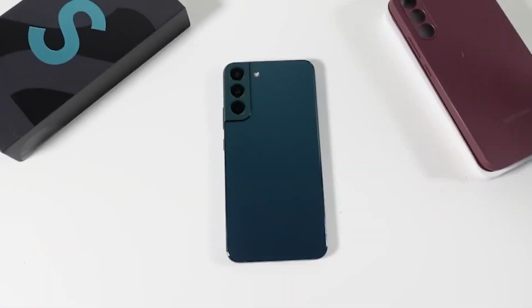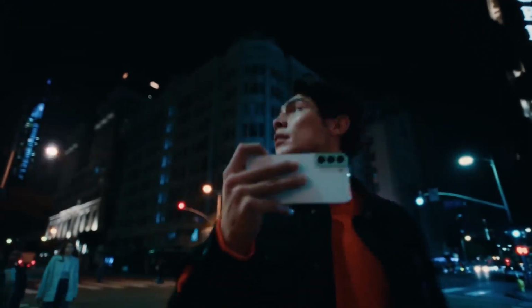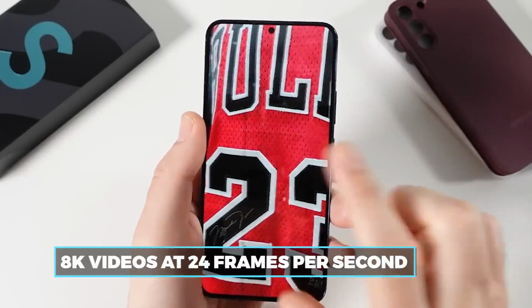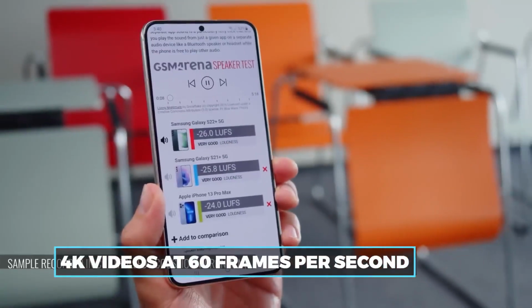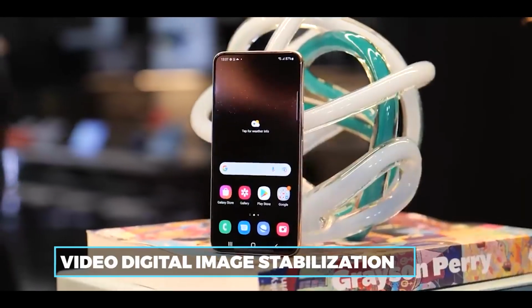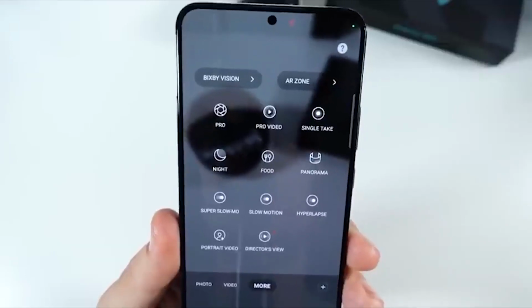Secondly, the camera is an awesome introduction. We might make it sound like there have been no cameras, but that might not be the case. Take the Galaxy S22 Plus video capture capabilities, for instance. We are talking 8K videos at 24 frames per second and 4K videos at 60 frames per second. Moreover, there is a video digital image stabilization to reduce shake and an auto framing that automatically shifts focus.